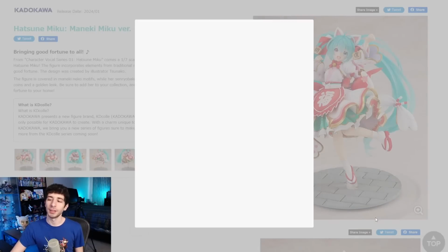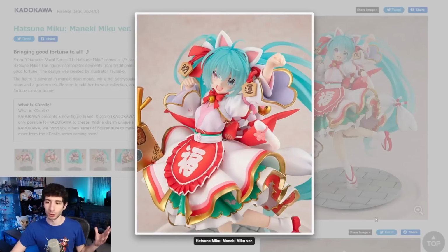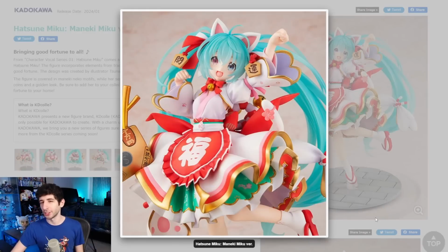I do like it a lot conceptually, but you know, this is not my first pick or my second pick or my third when it comes to Miku figures, because I could use a new one. I haven't bought a Miku figure in years, so I'm long overdue. Unfortunately, this one's kind of pushing it on price, though.